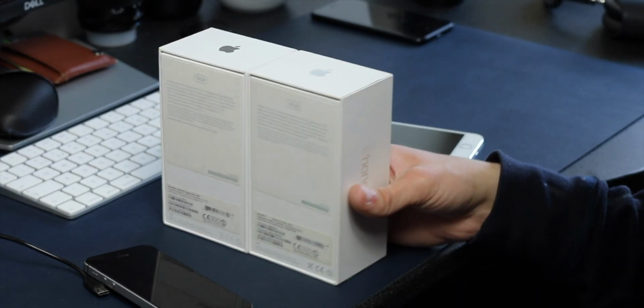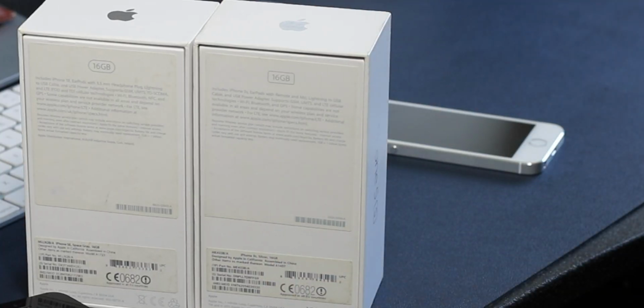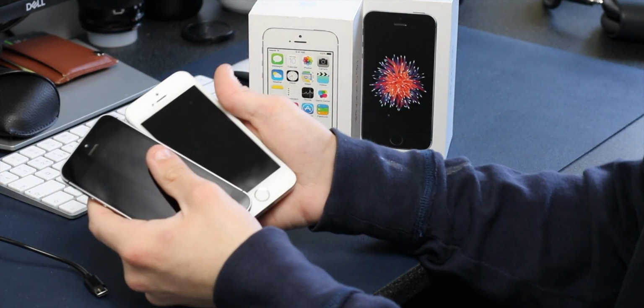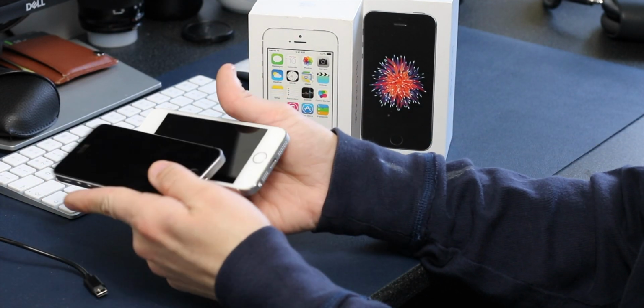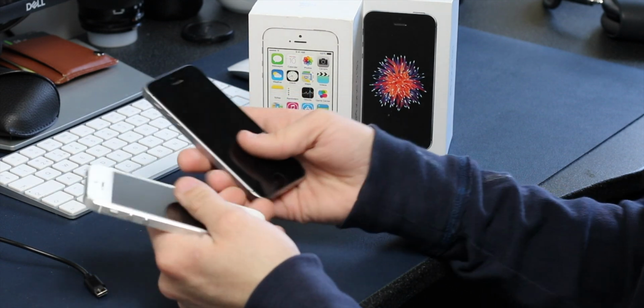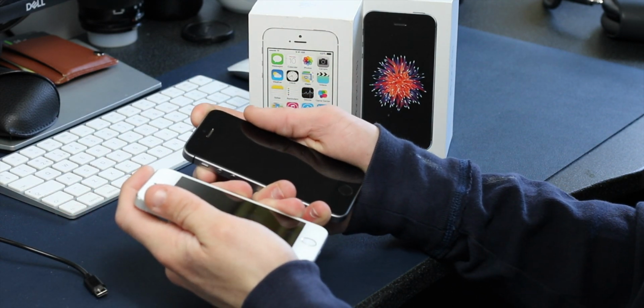Funny enough, both these phones came in 16 gigs. That storage configuration stayed around way too long. The phones were the same size. Buttons were the same. The exact same dimensions. If you had a 5S case or 5 case, it fit.